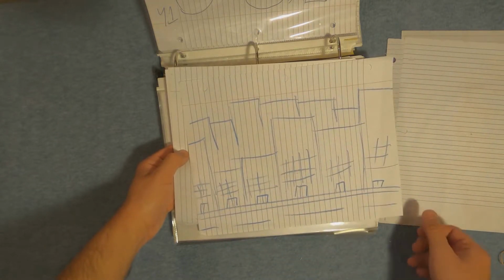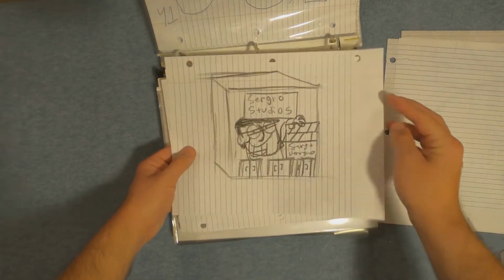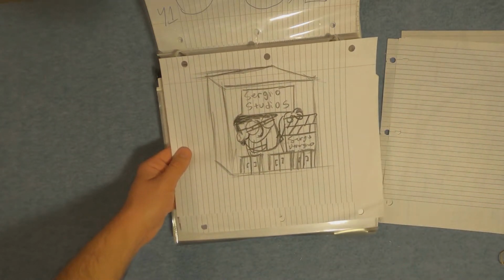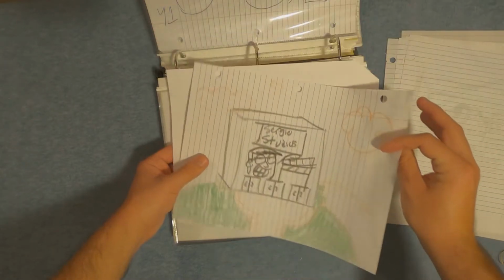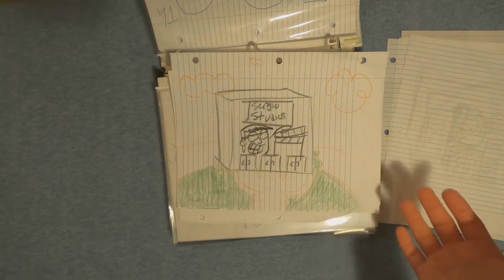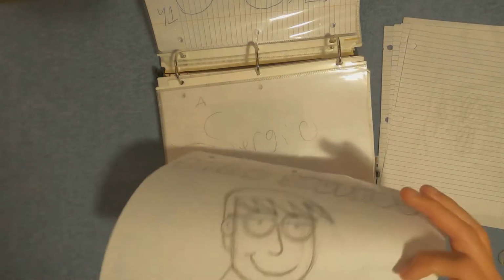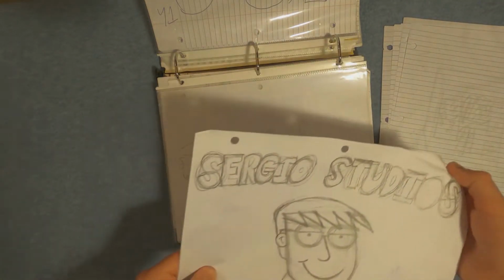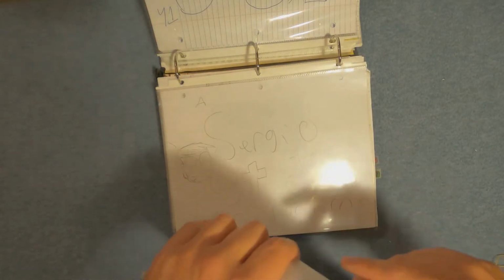What is this? Crayon sketches of it. I do like the design. It is simple. It's just a cube with my face on it, and I like it. I like how simple the home is. And I'm glad it becomes more and more a part of the character later on in the series. If you know what I'm talking about.